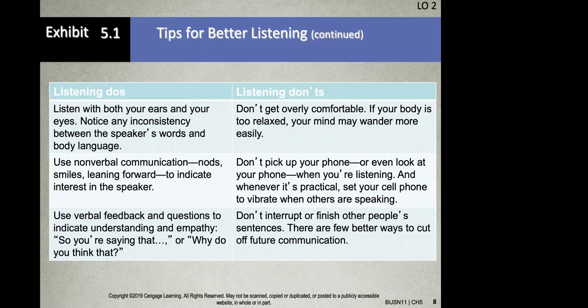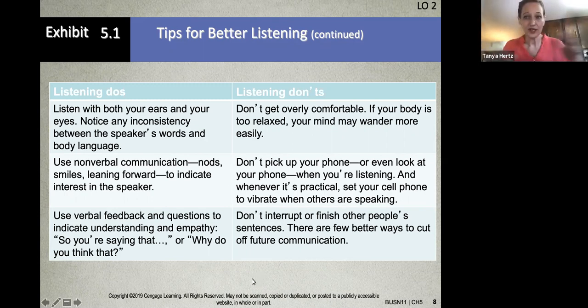Listen with your ears and your eyes. Always pay attention to body language. Use your own body language to indicate that you care, that you're attentive, that you are listening to them. Nod, smile, lean forward, right? It's polite, it's empathetic, it helps you to learn. And if you're in a group presentation, make sure you are listening to the speaker in your group. Don't just zone out while that person is speaking and wait for your turn. It's a good way to look cohesive in a team presentation to nod and listen while that person is speaking.